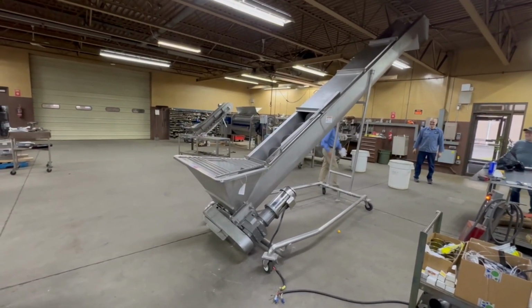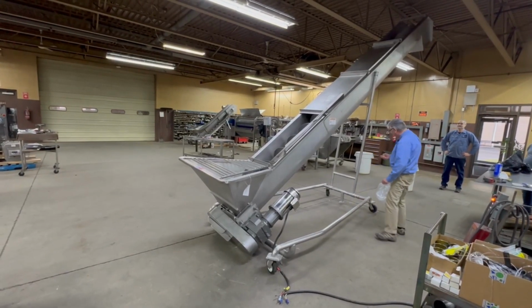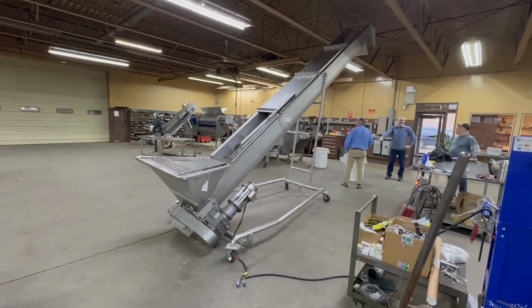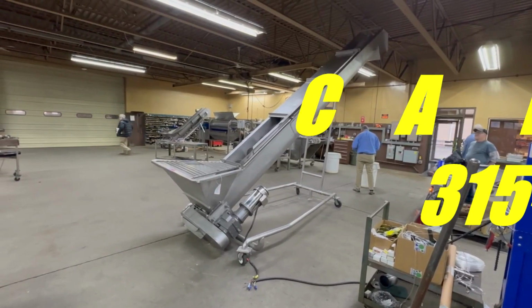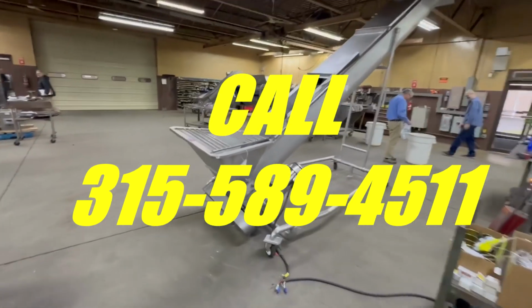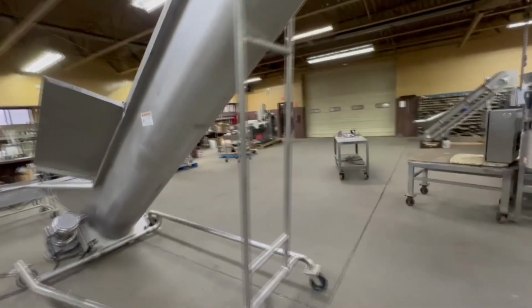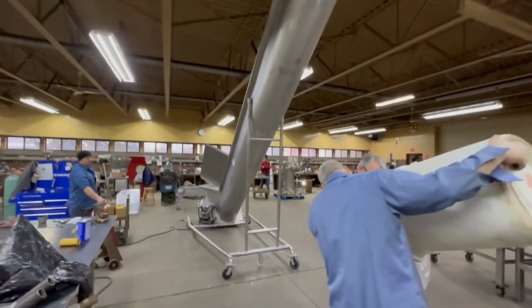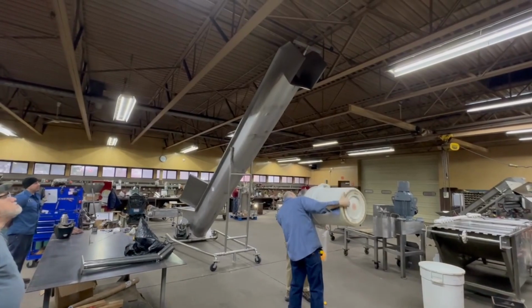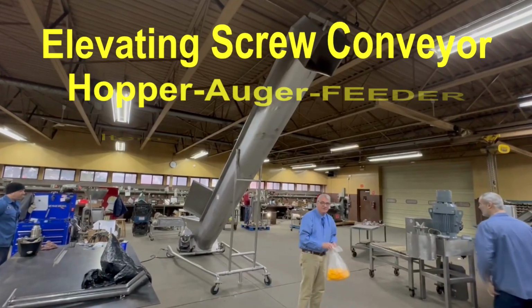If you have any questions about this machine, what it's good for, what it's not good for, you want to confirm availability and shipment or any of that kind of stuff, or you have other industrial food processing equipment needs, give us a call at Alard Equipment at 315-589-4511. Otherwise, here it is for your purchasing pleasure, our Alard item, Y4895. Available in stock from Alard Equipment for immediate shipment from Williamson, New York.